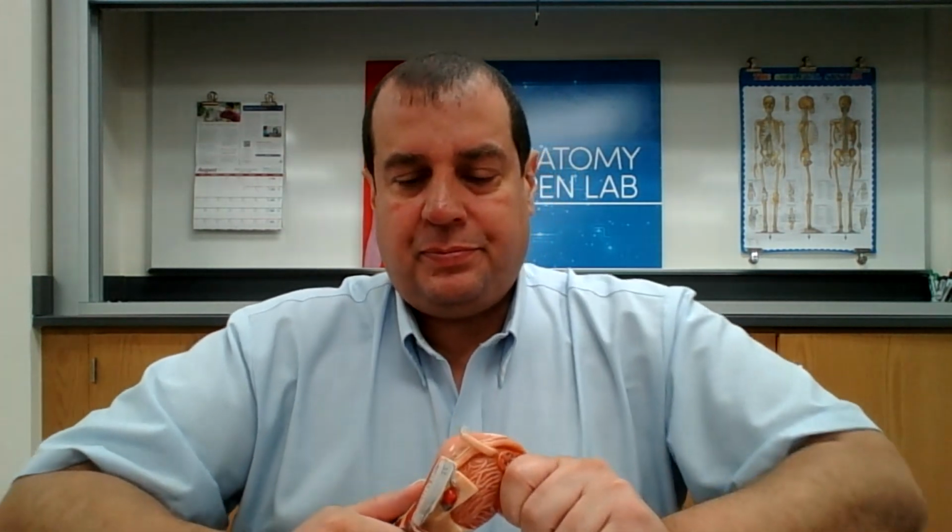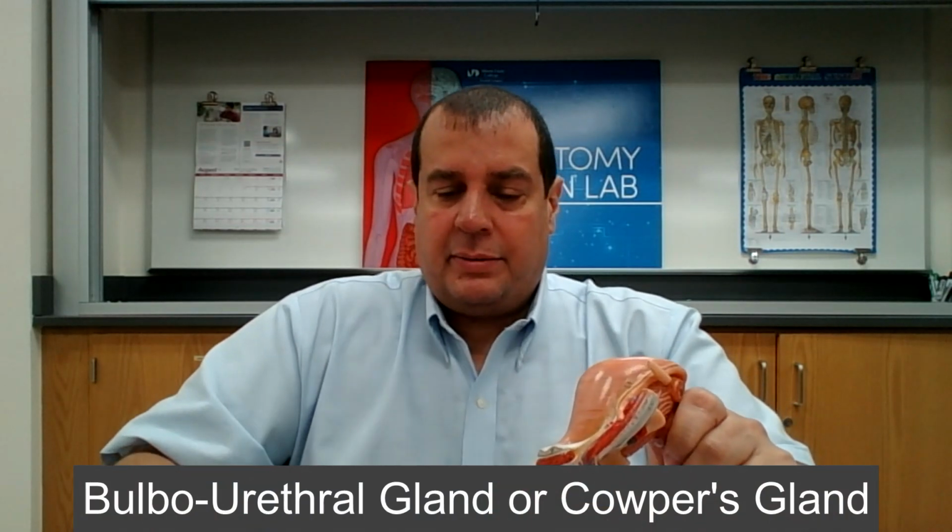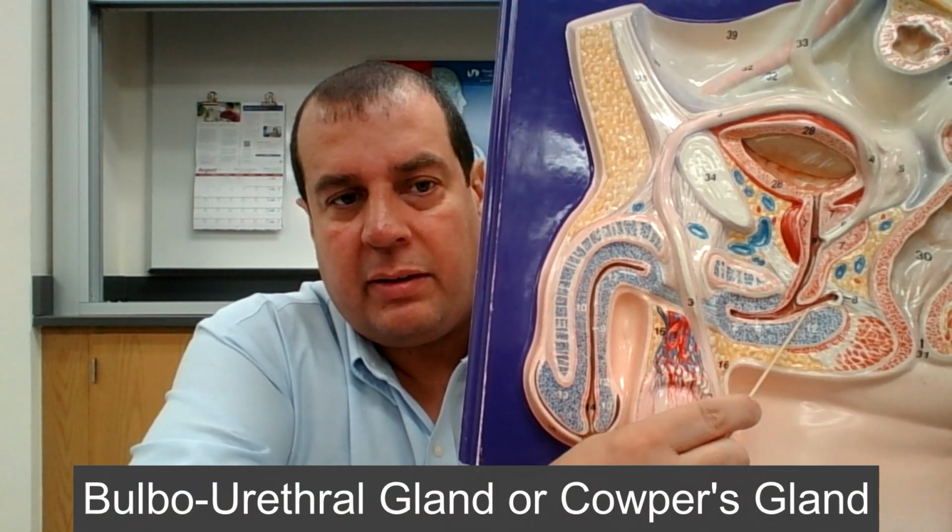Okay, so let's go over, I think we need one more gland, which is going to be the Cowper's gland, or bulbar urethral gland. Let's see what it looks like. Here, it's the only model I really have that shows it, but this is the Cowper's gland here, the bulbar urethral gland, okay?